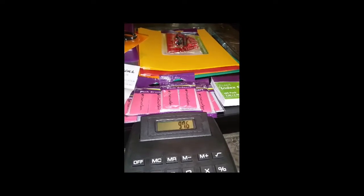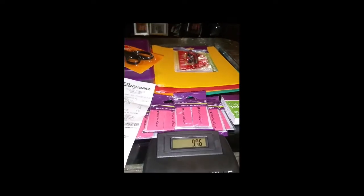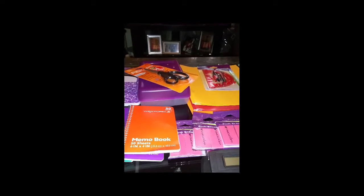We do have to pay tax as well. I just did subtotal because some states do have tax. Taxes are different. It all depends on where you live. I am from the state of Illinois. All right. And then there are some substituted items that I end up going to a different store.